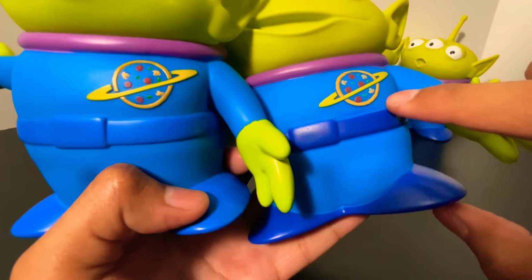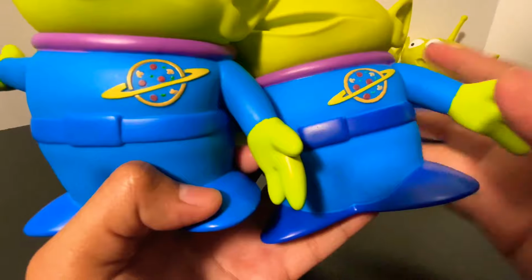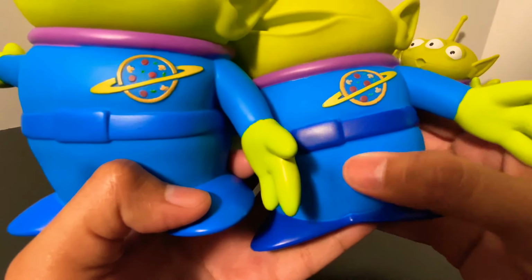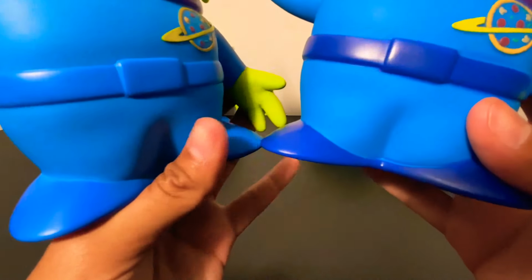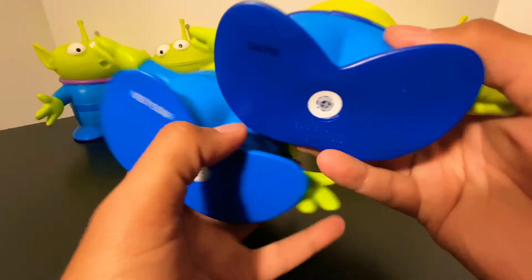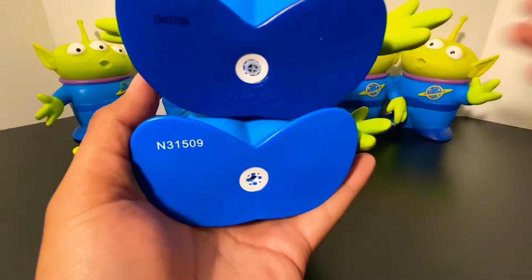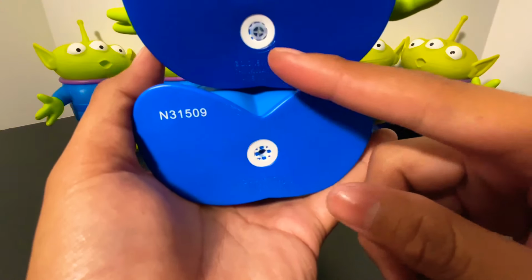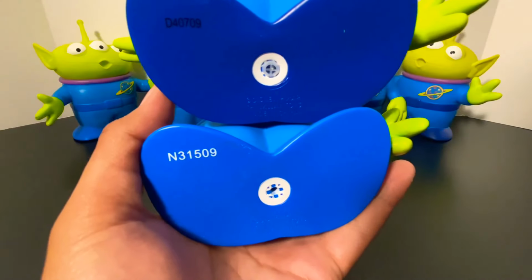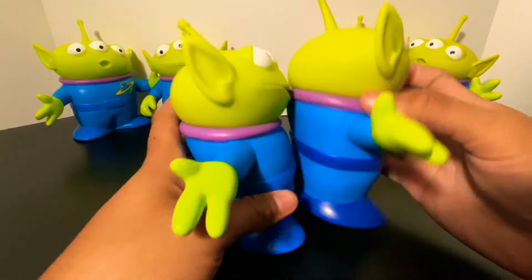So again, we're going to look at the paint here. Paint apps are pretty consistent. I really love the Signature one. Definitely a better color. The belt's awesome. The shoes, distinction on the paint, amazing. On the bottom, again, you're going to have different codes. I didn't say that earlier, but here's the squeaker, the fake one, and then a real squeaker modded into Signature.